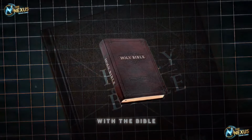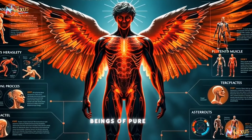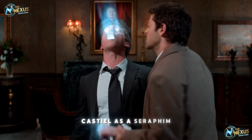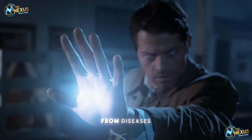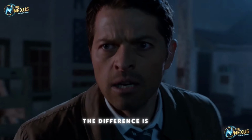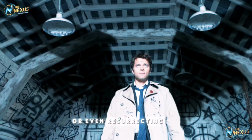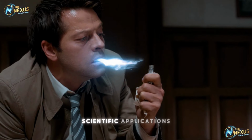Comparison with the Bible. The Seraphim. In the Bible, Seraphim are described as beings of pure fire, constantly praising God and responsible for purifying human souls. Castiel, as a Seraphim, has a more modern version of these abilities. He can purify humans from diseases, much like the Biblical Seraphim purify souls. The difference is that Castiel uses a more practical, physical form of purification, like healing injuries, or even resurrecting the dead in intact bodies.